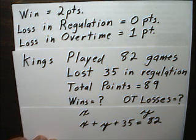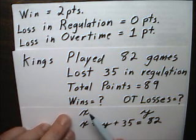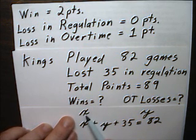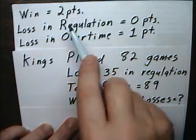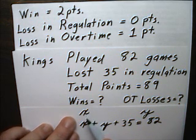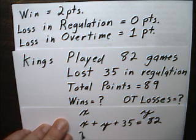Okay, now let's try dealing with these points. Each win gets 2 points. So X is the number of wins. If it's 1, it's times 2. If it's 2, it's times 2. If they won 3, they would get 6 points for that. It's always times 2. So the number of points they get for their wins is 2 for each of them. So that's 2 times X.